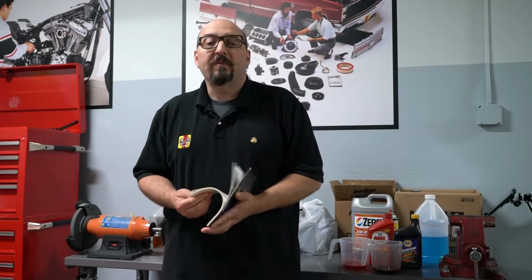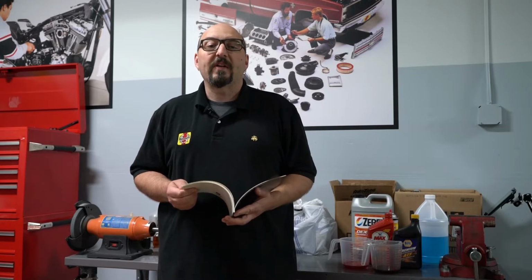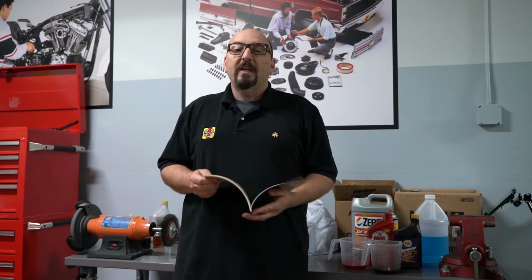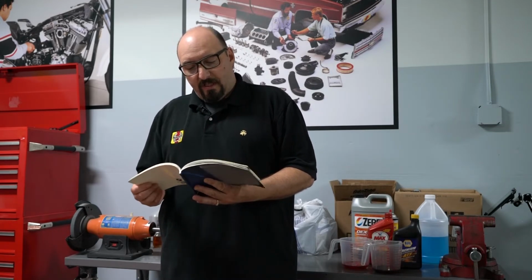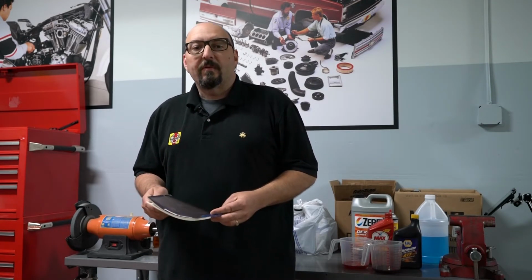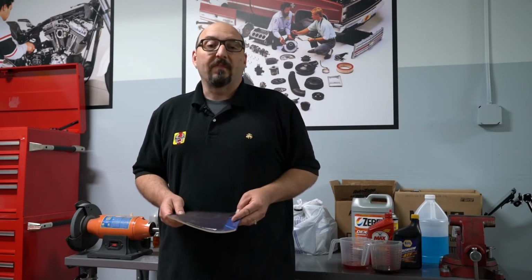If you can change the fluid before this vicious cycle gets too far along, you can potentially save yourself very expensive transmission repairs. In general, we recommend changing the fluid every 30,000 miles, even though some manufacturers may claim their fluid is good for the life of the car. What they really mean is the life of the warranty.